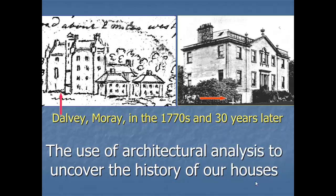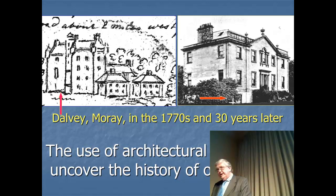Tonight I'm going to talk to you about the way I use architectural perspective to address standing archaeology. The focus is upon how people built, why they built that way, and the structure they used. And by way of a start, here is Dalveigh.